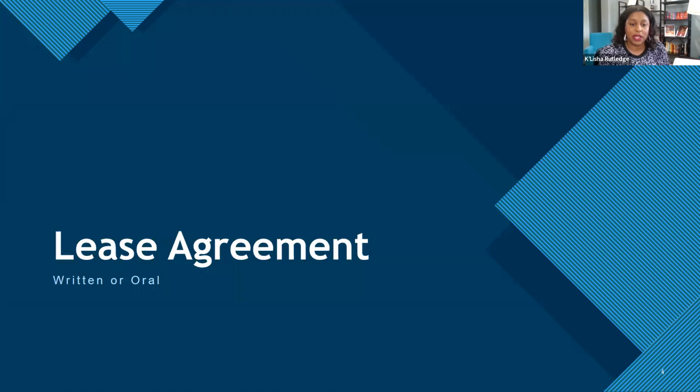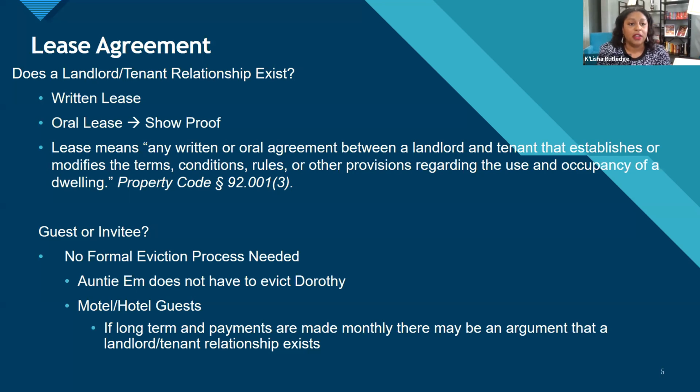So let's go ahead and start and talk about the lease agreement. Lease agreements can be written or oral. When we are talking about a lease agreement, we're trying to see, does a landlord-tenant relationship exist? If it's a written lease agreement, that's great proof. Here's the written contract. Here are the terms. Yes, there's a landlord-tenant relationship.